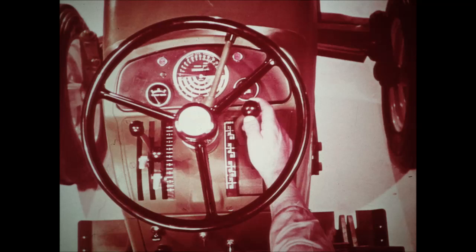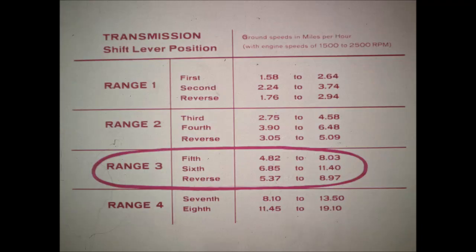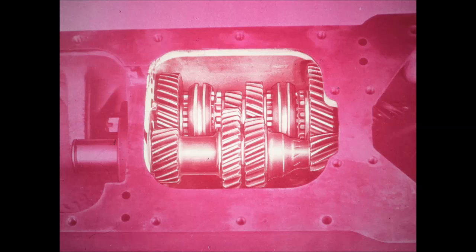You control the new synchro range transmission with this handy lever. As you move the lever down through 8 forward positions in 4 ranges, the speeds increase progressively. Each range offers many speeds. In range 3, for example, 5th and 6th forward positions provide all ground speeds from about 5 miles to about 11.5 miles per hour, and reverse speeds of about 5 to 9 miles per hour according to the throttle setting of the engine. Collars, shown in the transmission here, are shifted instead of gears. Synchronizers make on-the-go shifting within each range fast and easy.